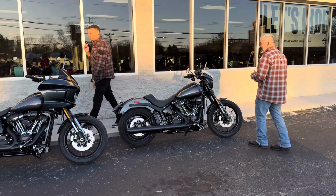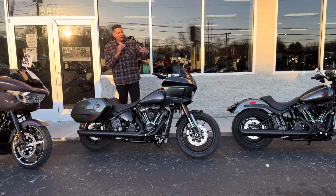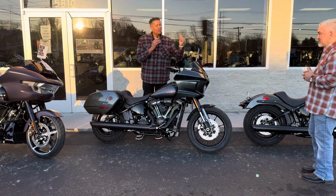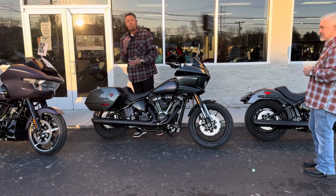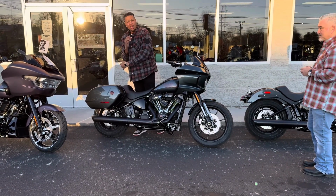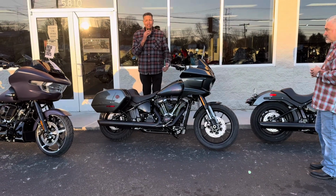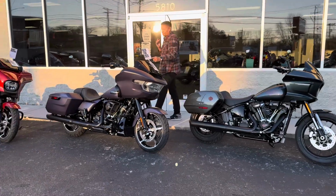Now let's go to this next one right here. This is the Lowrider ST, full fairing bike. My cousin actually has one like this, but she has a 23. Hers is a 23. You've got more room now in the saddlebags, because you have the same size saddlebags, because they went with that single exhaust. And I like it because it has more power.